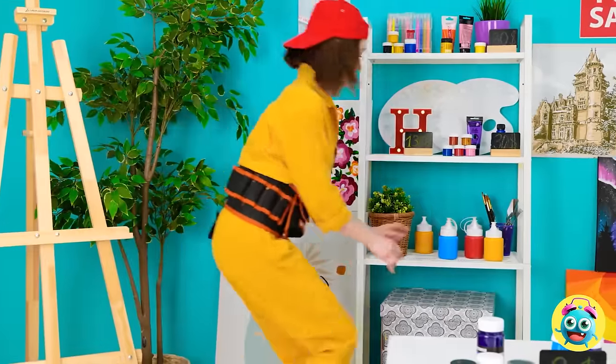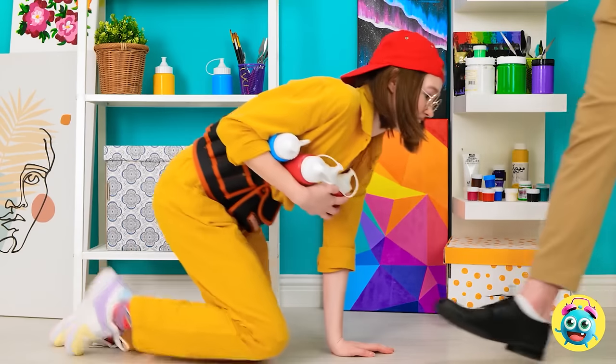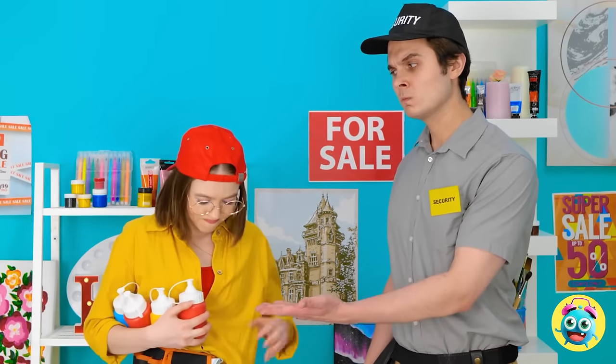Hmm, alright. Let's see what's around here that I can use. I'll just take these paints. Now I just gotta sneak out of here. Oops. Ahem. What do you think you're doing? I am, officer, sir. This isn't what it looks like. You have to pay for those or hand them over. I'm keeping my eye on you.